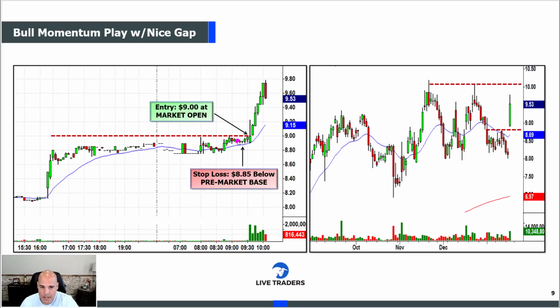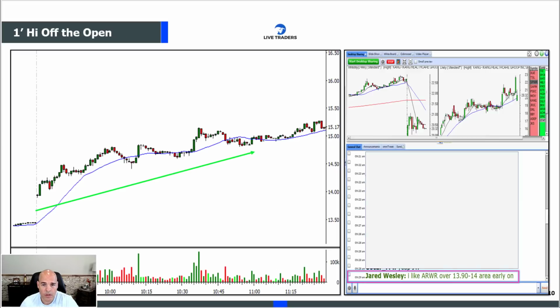Give up the extra 10 cents. You're getting in as early as you can possibly get in anyway. Give yourself a little bit more protection. The stock ends up going almost 80 cents, 3 to 1 on your money, okay? And then ripping higher, all right? So again, looks good at 9. You could use 8.85, but 8.75 is more appropriate. Why was this possible? Because of the gap and the pre-market chart, all right?